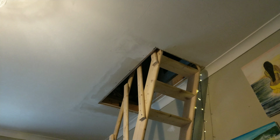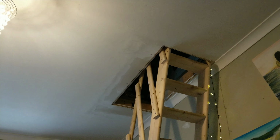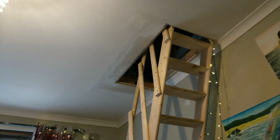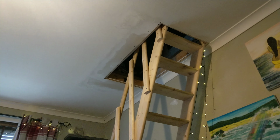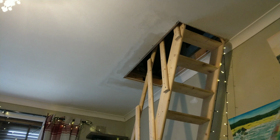And Matt finished this yesterday, so basically now it's just to be painted, along with the rest of the ceiling to even it all out. But we've done quite a lot this week while Matt's been off.